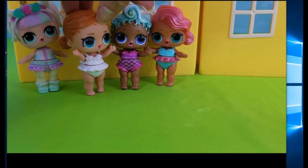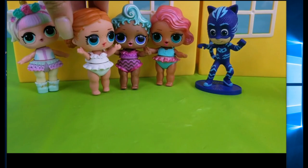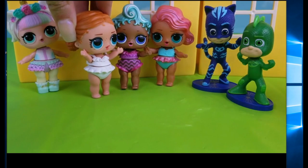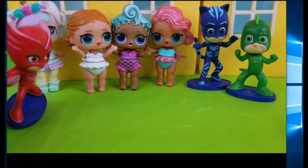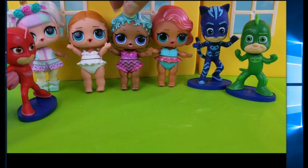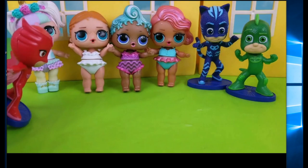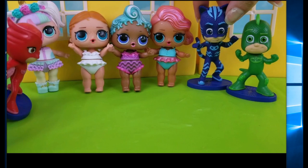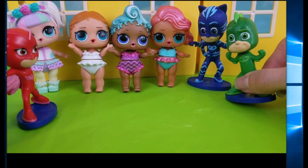Did you guys hear that? Oh, look, it's Catboy. And here comes Gecko. And, of course, Owlette. Whoosh, whoosh. What are you guys doing today? Oh, I think we're going to go swimming. Oh, that sounds like a lot of fun. Well, you can come with us if you'd like. Oh, thanks, yeah. What do you guys think, Catboy and Gecko? Do you guys want to go swimming with the LOL dolls? Yeah, that sounds great. Super fun.